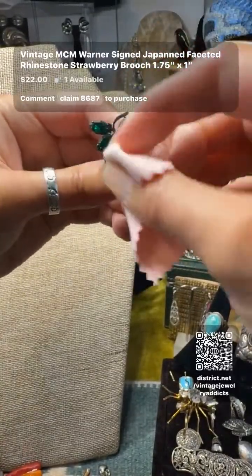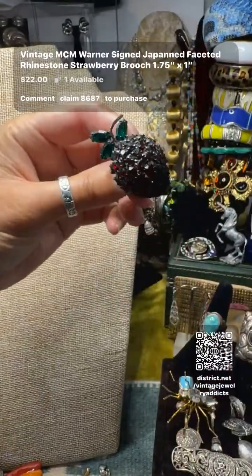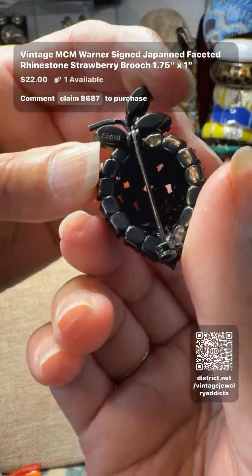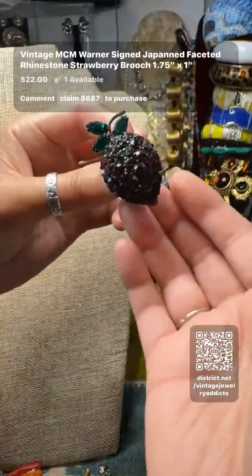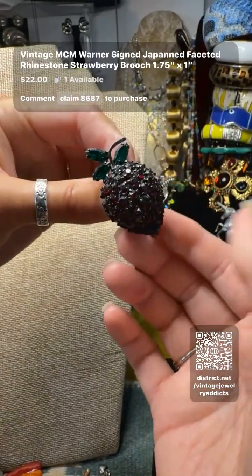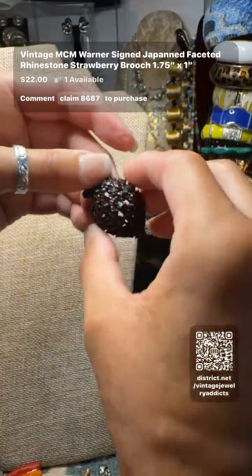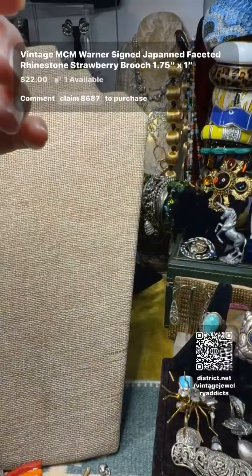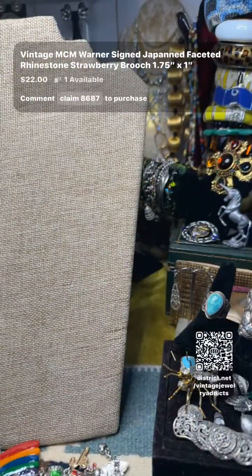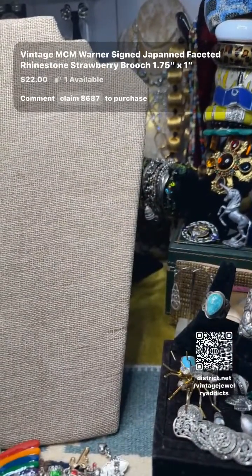I just got this one yesterday as well. And because it's japanned, I didn't want to treat it in any way that might dull the black finish. So it is signed on the back right there, Warner, and it's a strawberry. I'm going to clean it up and then show it again, but it's a buy it now at 22. Most of these are in the 40 and up range. But if you're a collector and you like Warner, I know a couple, that's a good grab.